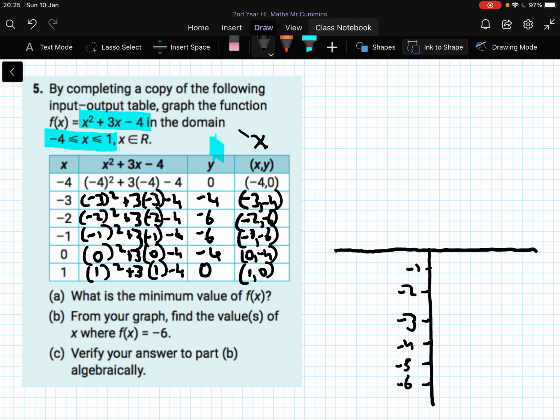-1, -2, -3, -4, -5, and -6. And I have no positive y numbers. I'll put the y-axis in as well just to make it look a bit more like a graph. But we have no positive y numbers at all.